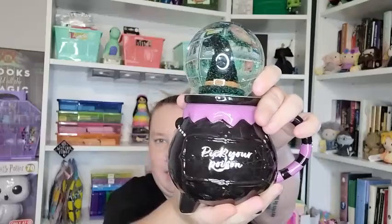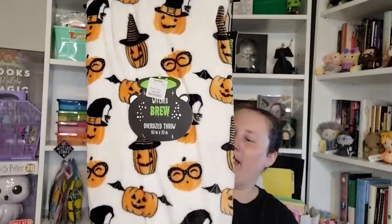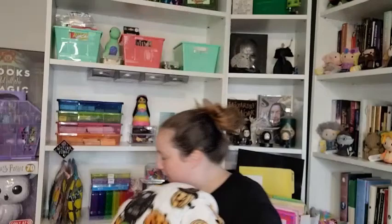And then from TJ Maxx, I also got yet another blanket, but this one is also Halloween related. And it's this, I don't know, it reminds me of nerdy pumpkins, especially with the ones with the glasses on. I think they're so cute. And it's definitely my vibe there with witches and nerds. I thought that was so cute. So that's everything that I got from TJ Maxx. So now let's move on to Michael's.